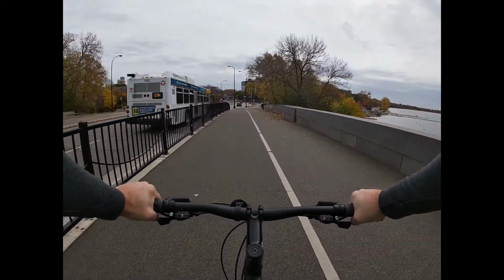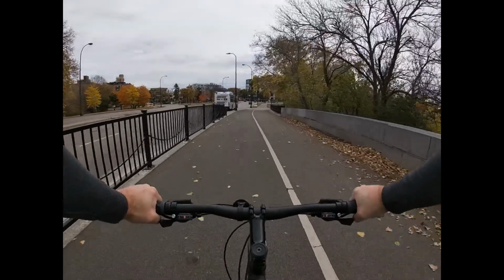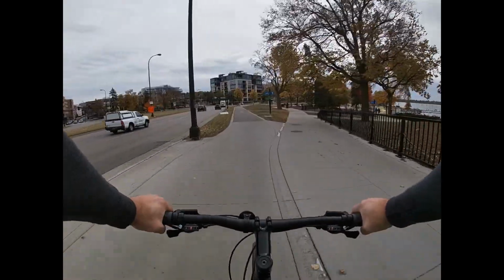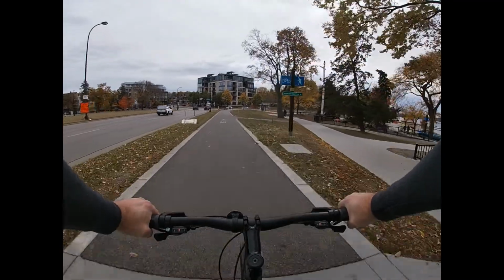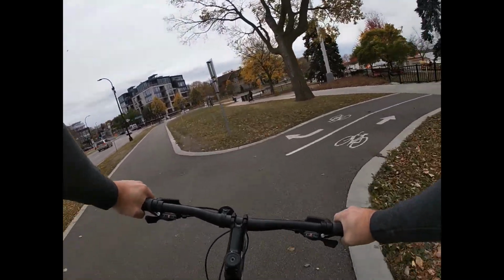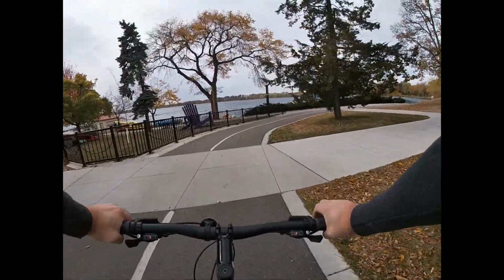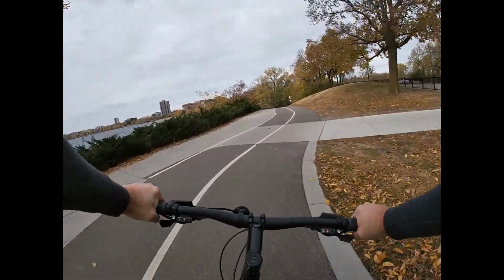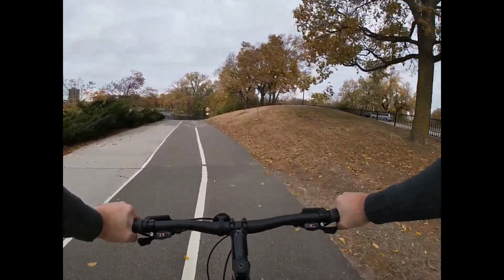Crossing the channel here, it goes up to Lake of the Isles. And the exit is right after the channel. And it'll actually take us under Lake Street and up to Lake of the Isles.